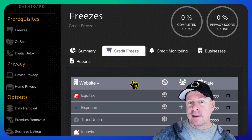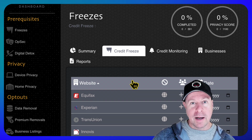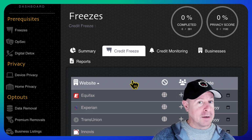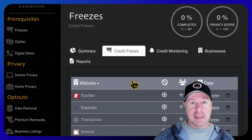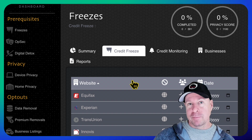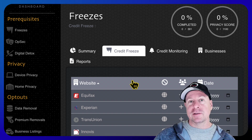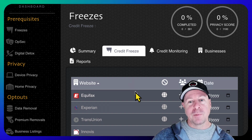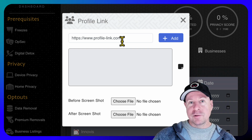Freeze your credit. And if you freeze your credit on Equifax, Experian, and TransUnion, guess what? You're not that low-hanging fruit that people are looking to take advantage of when you get your credit breached and suddenly you have a loan out for something you didn't buy. So if you can freeze your credit just by going through these services here for free, very smart, very easy. Here you're able to go ahead and link to a profile on those.